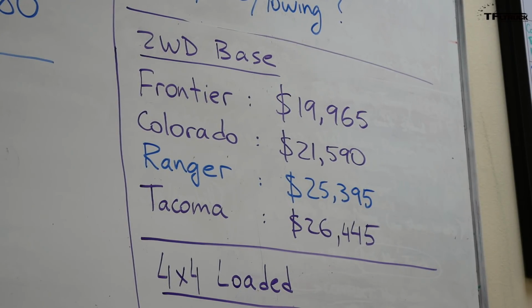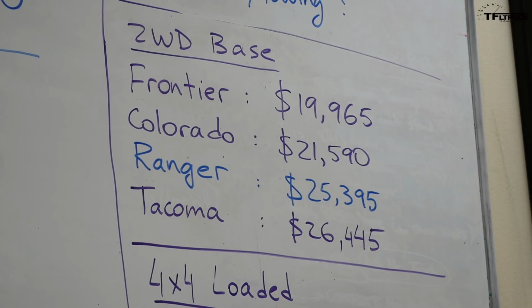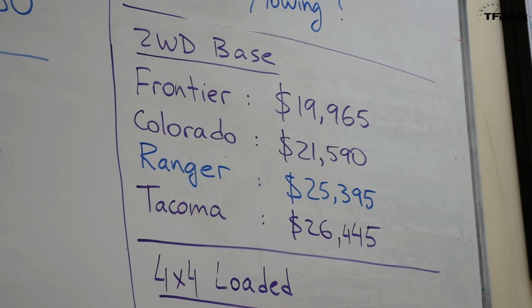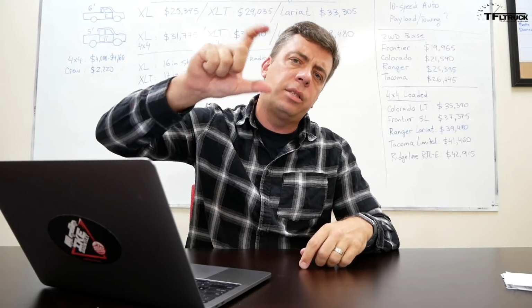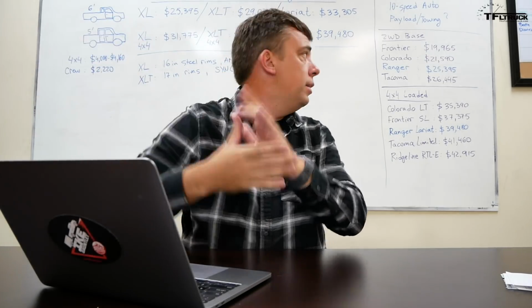For base trucks, Nissan's Frontier is the best value at $19,965, including destination. Colorado is the second most affordable at $21,590, and then there's the Ranger with a big jump up to $25,000 or just over, and the Tacoma sits just over $26,000. So the Ranger and the Tacoma are actually sitting very, very close to each other, but several thousand more than the Colorado and the Frontier.